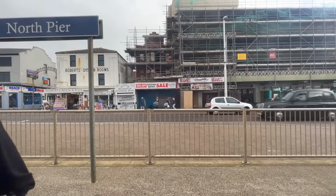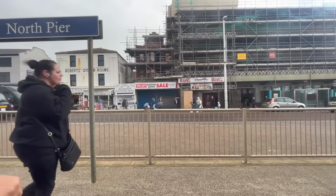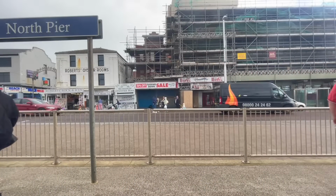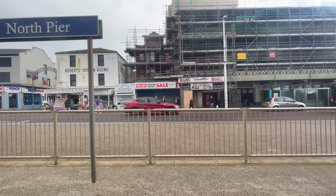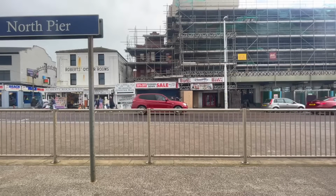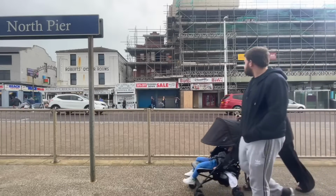Just over the road, we've got Revolution Bar. That building that's decked out in scaffolding has Revolution on the, it's actually really good. Revolution is a really good bar. I went in there the other week, it's really, really good.